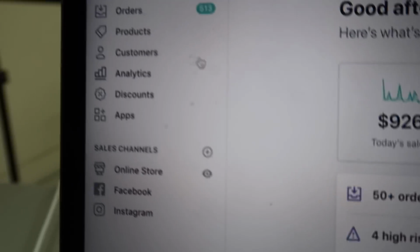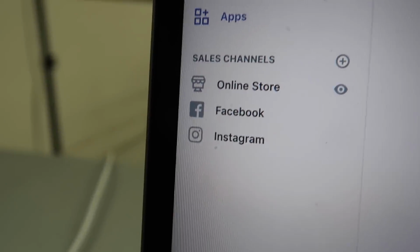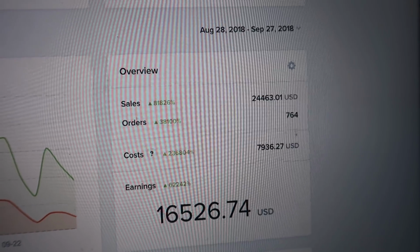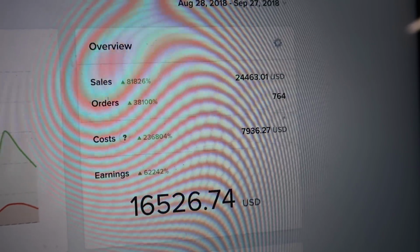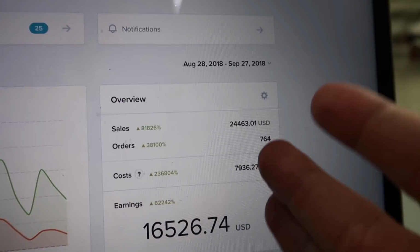As far as orders go, everything's done through Oberlo. Let's actually go to Oberlo. I'll show you guys the profit and stuff. And actually, I'm gonna make a video on the apps I have on this store so you guys can see sort of what I'm doing. So right here is the Oberlo tracking. This is 30 days, 25,000 in sales, 764 orders, and $16,526.74 in profit. This is not full profit.